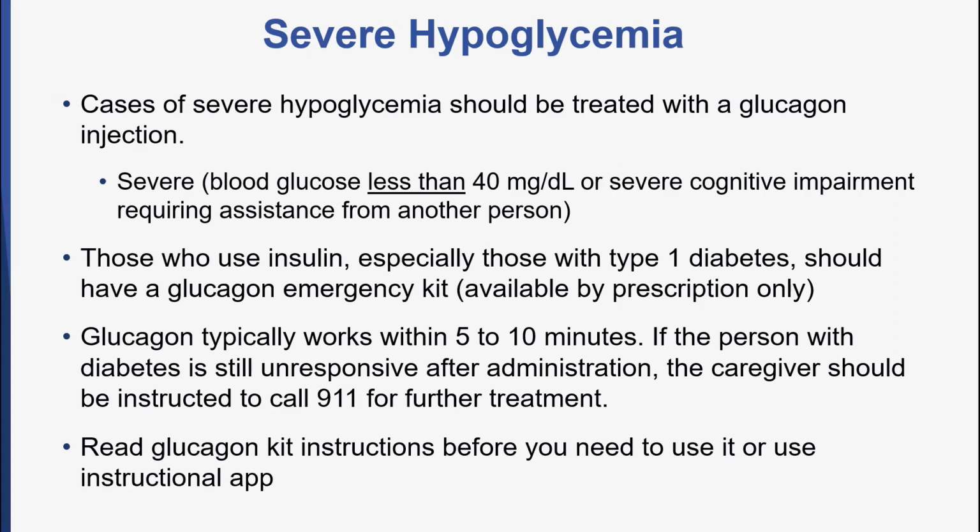So keeping a kit at home, maybe one in the car, one in your purse or backpack, or one at work, somewhere where you're always going to have it in case of an emergency is recommended. So glucagon is a quick-acting injection. It usually works within 5 to 10 minutes, and this is given by someone else when the person with diabetes is either severely low or unconscious.